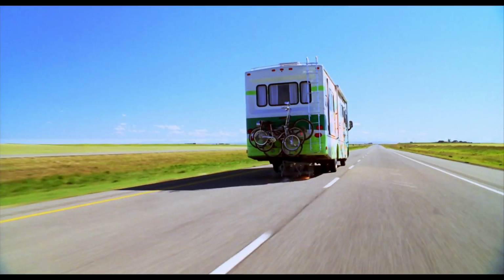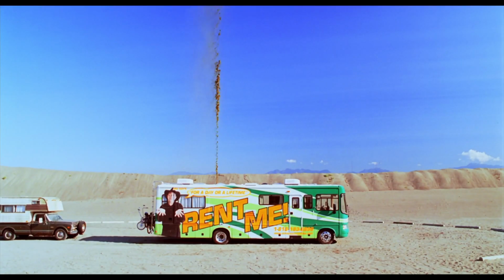So you want to get into overlanding, but you don't want to tent camp. So maybe an RV. Well, no, that's too big. You want something smaller yet rugged. So what do you do? Well, I tell you what you do. You get yourself a camper van, but not just any camper van.